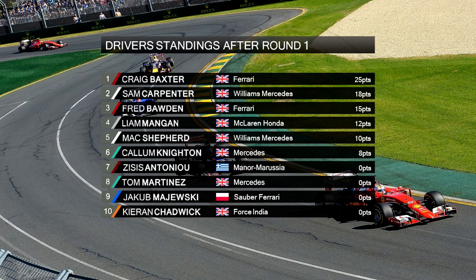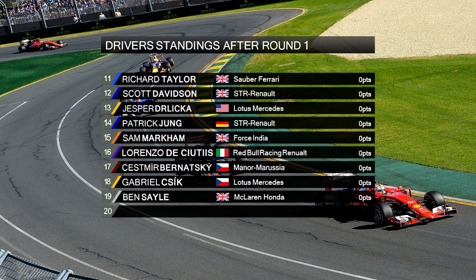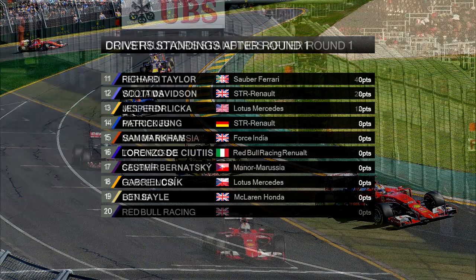Driver standings after round 1 then, it's the same as the race classification. Craig Baxter is leading, Sam Carpenter second, Fred Bodden third, Liam Mangan fourth, Max Shepard in the Williams in fifth, Callum Knighton the last point scorer in that race, so he has 8 points. All the rest of the people downwards did not score any points, and it goes the same from 11th to 14th, and the people from 15th downwards couldn't attend the race, so they obviously didn't score any points. Hopefully we'll see them in the next race.